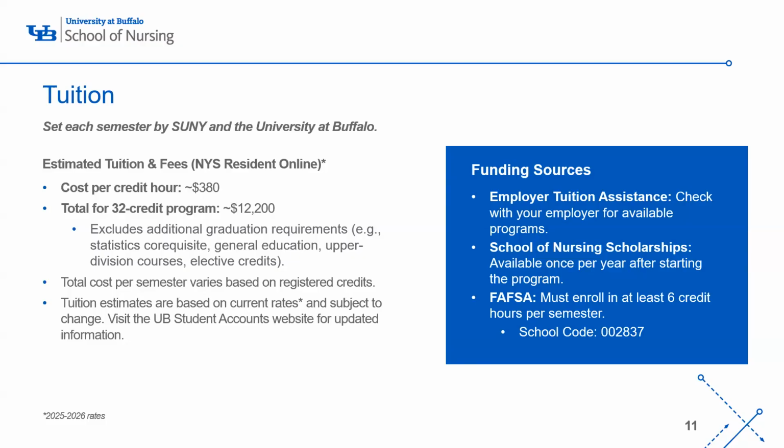In terms of funding, we always recommend applicants check with their employer to see if tuition assistance is an option. We have a number of students who are able to take advantage of a variety of tuition remission, waivers, etc., so see if that is an option for you. We also have School of Nursing scholarships that are made available once per year after students have enrolled in the program. Typically, these applications will open in the fall semester, and we will contact all of our continuing and new students regarding what opportunities are available for application.